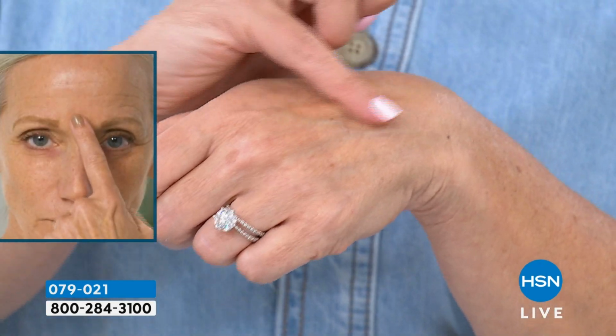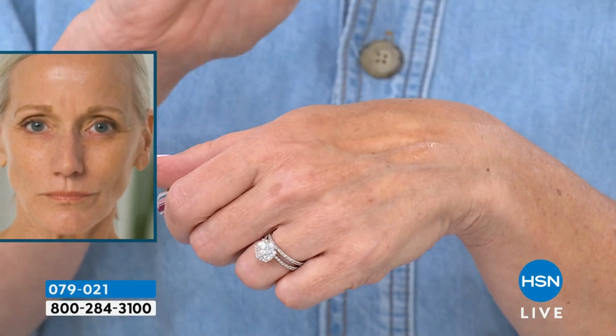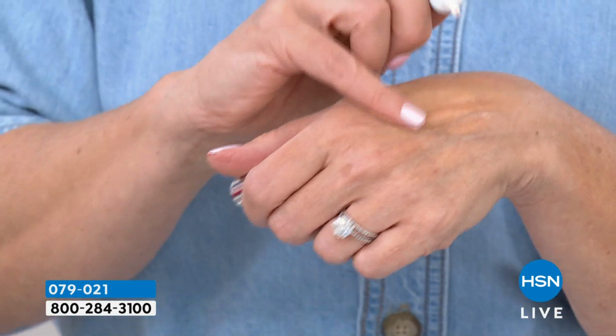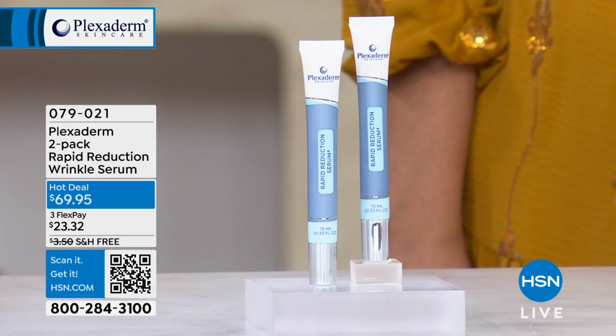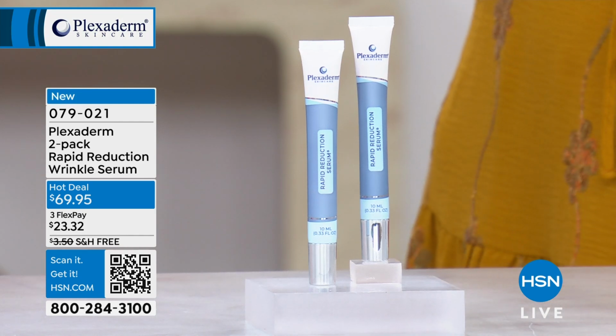You will see it absorbs quickly and visibly. It sits on the skin so nicely. It's non-irritating because it's fragrance-free. It doesn't have mineral oil in it. These are things you should demand from your beauty products, by the way. And once it sits on there, it's going to work quick.